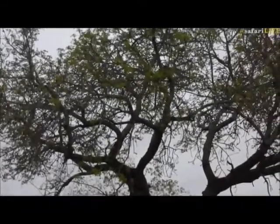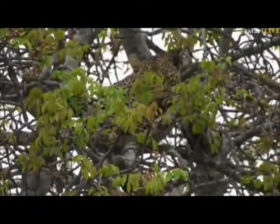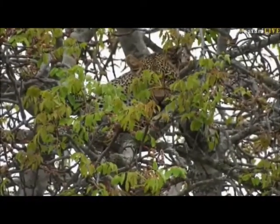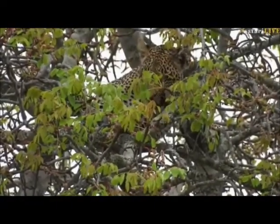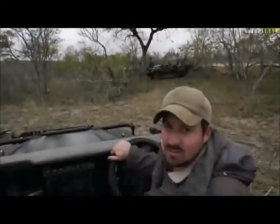But like I say, we are going to have to leave the sighting very shortly because there's a number of vehicles in the area that want to head into this. But it's been an absolutely insane sighting, and something that I don't think I'll ever forget.